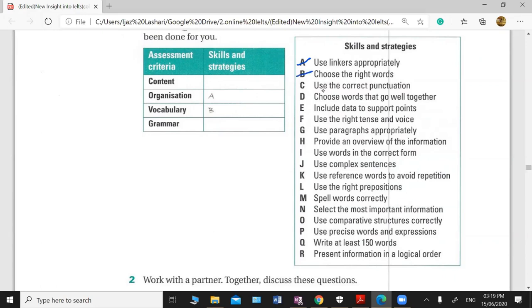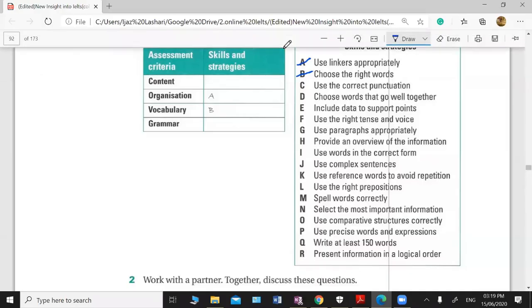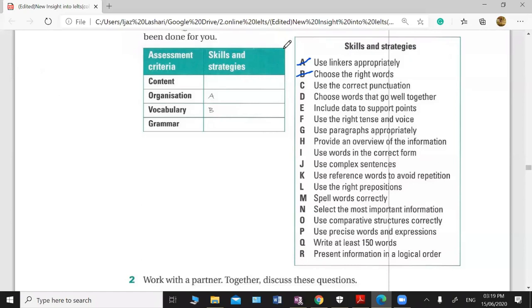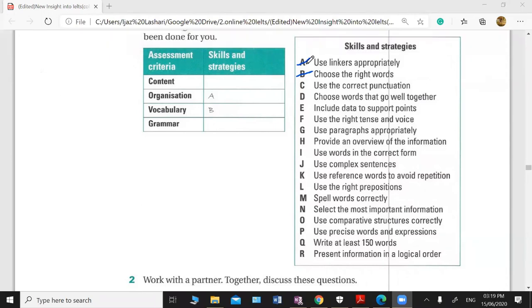Okay. C, use the correct punctuation. Please tell me, you can tell me in the chat box, or you can just unmute yourself and speak. Where are you going to put this? Just a minute, please. Can you check the chat box is working? I have a chat box open in my other device. Can you check that it's working there? Yeah, you can say something. Yes, that's fine. It's working.